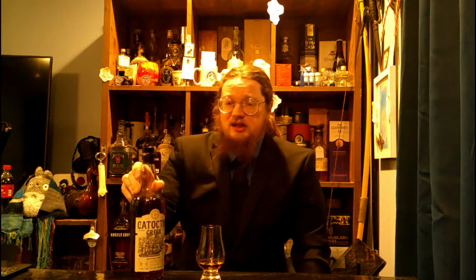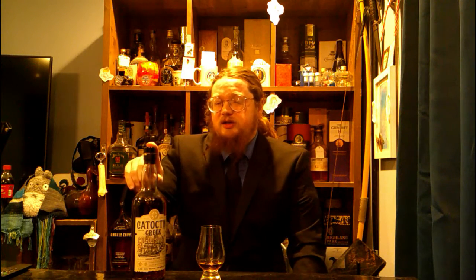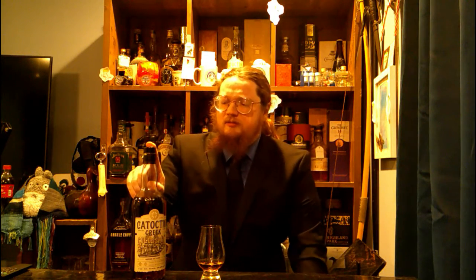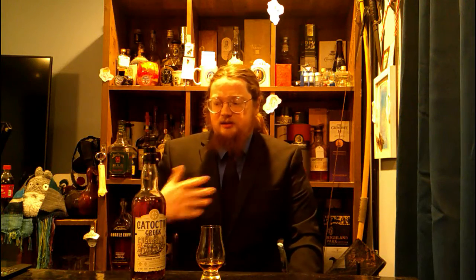But yeah, this is an interesting one. It's different from anything else that I've had from Catoctin Creek. I've had their gin, which is from a rye-based spirit. I've had their rye whiskey. I think the only stuff I haven't had is the barrel finished cask strength stuff, which I really want.